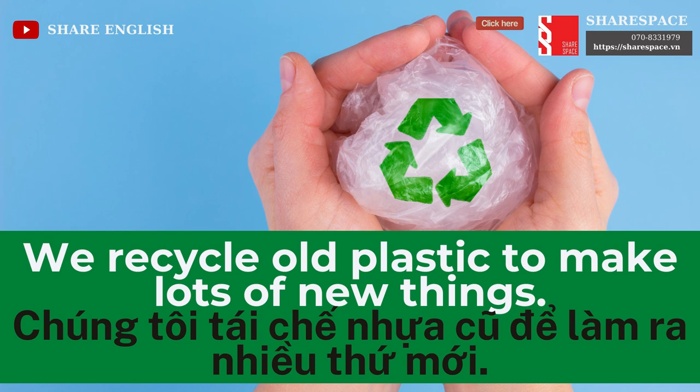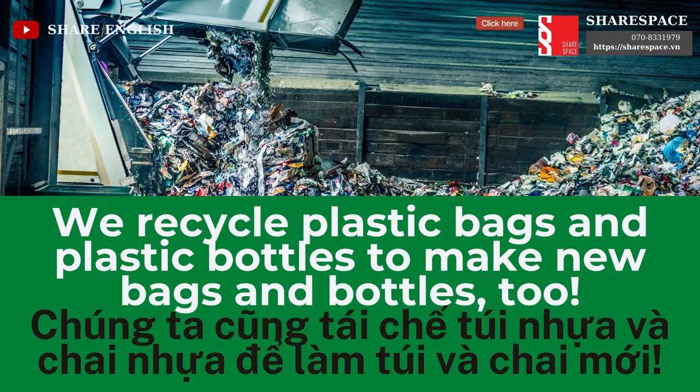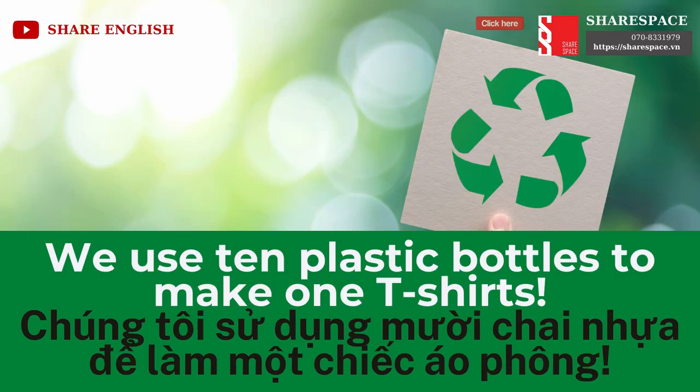We recycle old plastic to make lots of new things. We recycle plastic bottles to make t-shirts, kayaks, chairs, carpets, and playgrounds. We recycle plastic bags and plastic bottles to make new bags and bottles too. We use 10 plastic bottles to make one t-shirt.